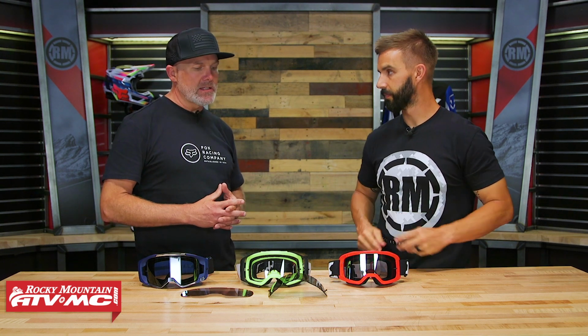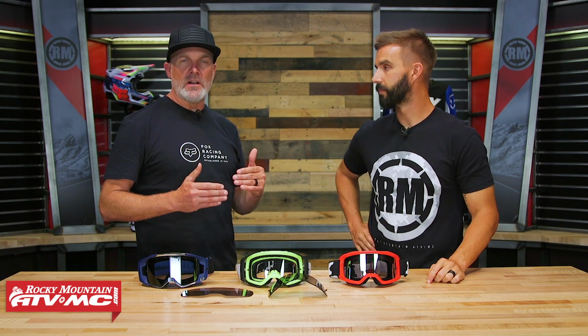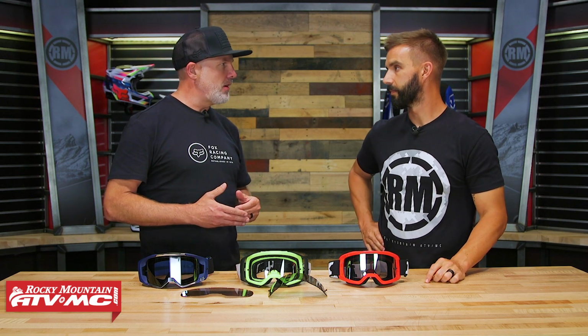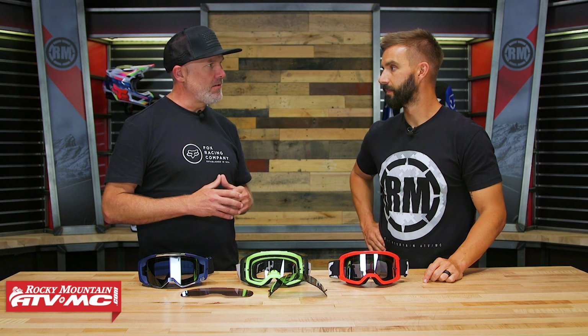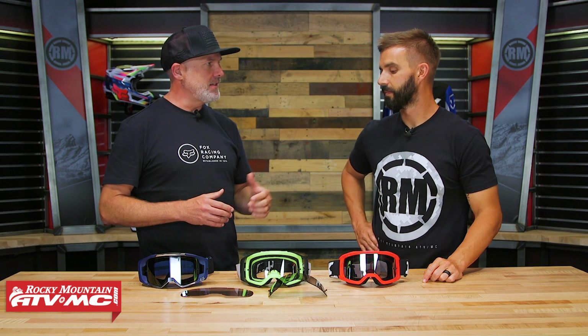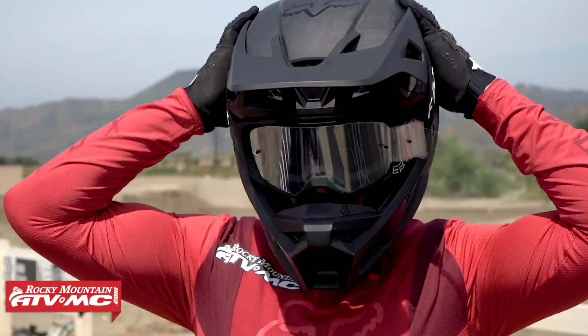I'd also point out, Chase, as you look at the goggle line, you're going to see a lot of variables also in lens color. So you've got some great spark or mirrored lenses available. So you'll see some price point fluctuations there, but it's a great collection of goggles between clear lenses, gray tinted, all the way up to spark or mirrored lenses in our range. Whatever look you're going for, they're going to have a lens for you.